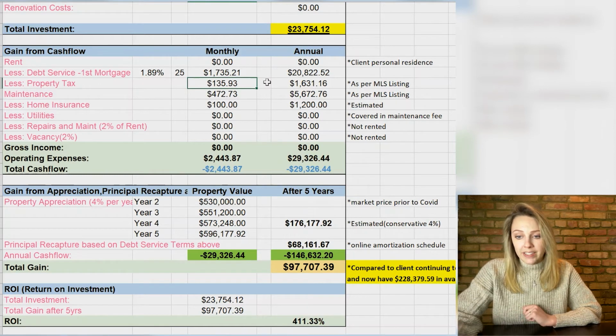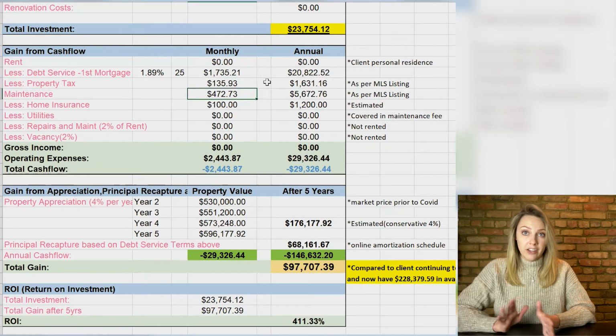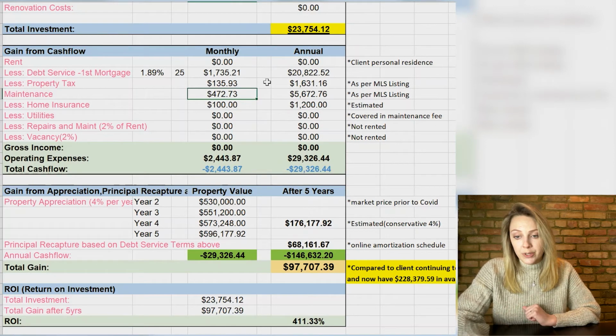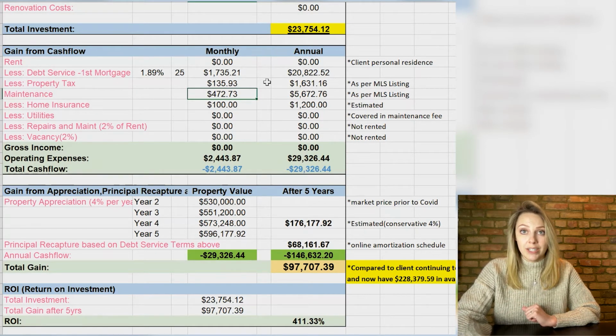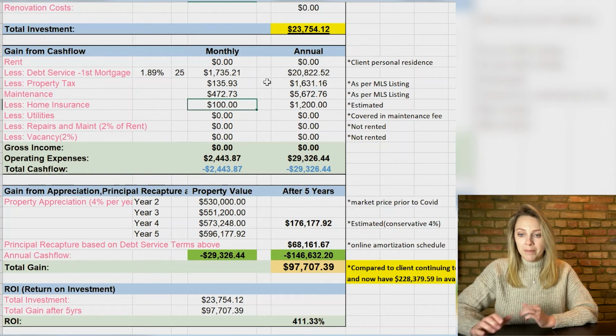So the property tax is $135.93 per month. And the maintenance fees were a little on the higher side. There's a reason for this that I'm going to tell you about in a minute. So the maintenance fees per month are $472.73. And from there, the home insurance estimate is about $100 per month.